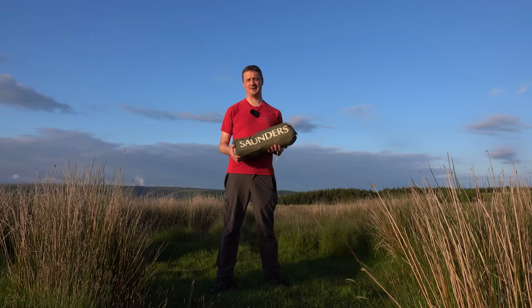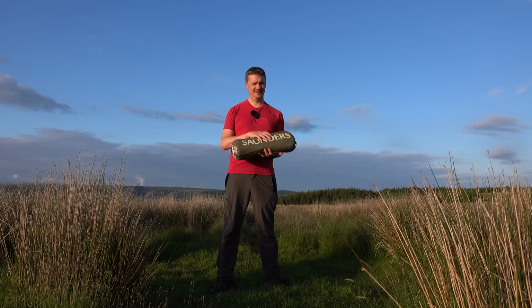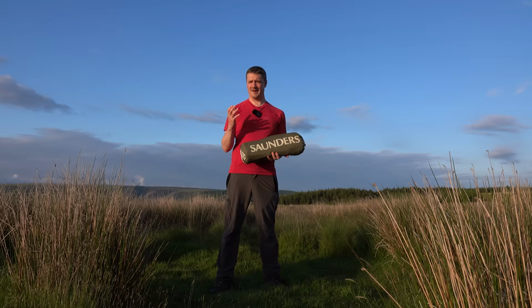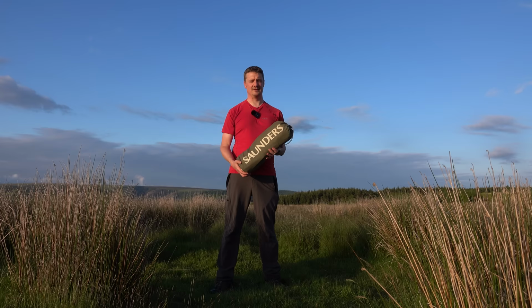I've not pitched it yet. So I'm hoping that the space I've found here, which is quite a nice little spot, it's quite well hidden. Hopefully it's gonna be big enough to pitch this tent. So I've never pitched it before, so this could take forever. So I'm just gonna film it and then maybe speed up by like 10,000 times to make it look like I've done it okay. So let's just get out and have a look.